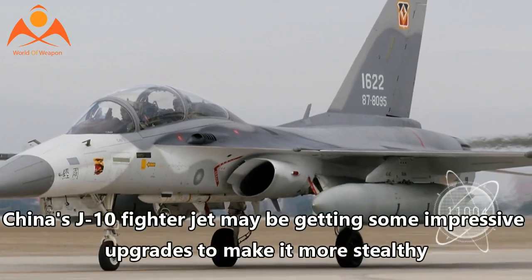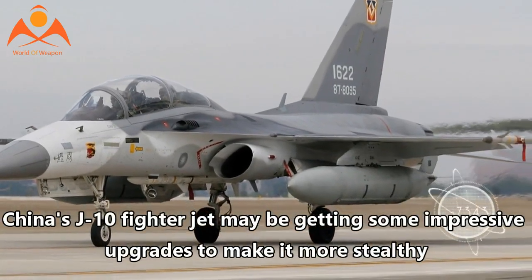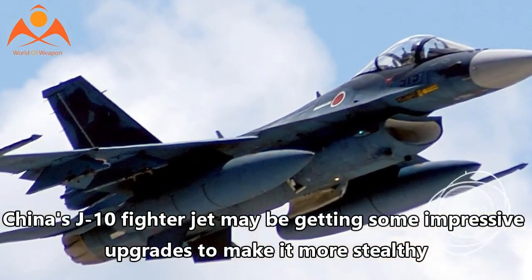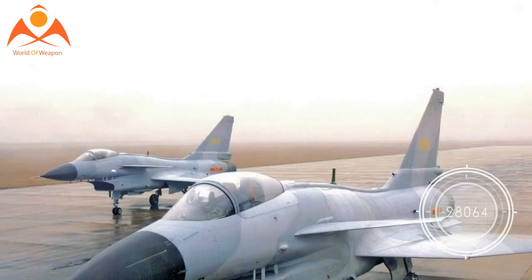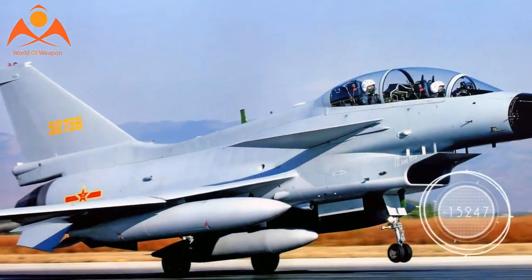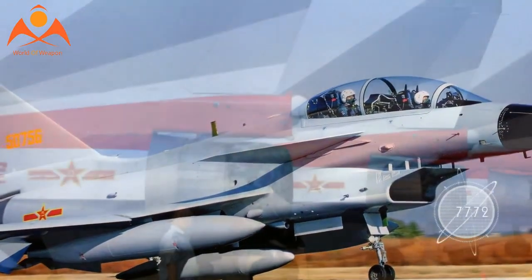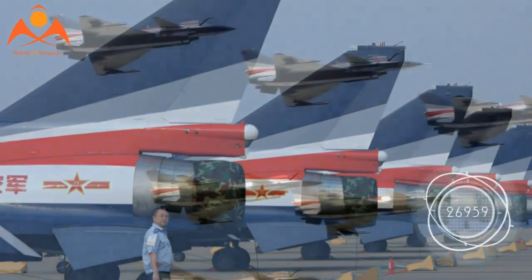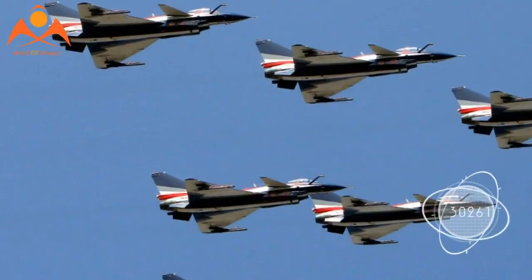China's J-10 fighter jet may be getting some impressive upgrades to make it more stealthy. China's Chengdu J-10 multirole fighter jet may be getting an engine upgrade that will increase its maneuverability and make it harder to detect on radar. Defense News reports that a photo of a J-10C in an unknown Chinese defense magazine features an engine that appears to be equipped with a thrust vectoring nozzle.